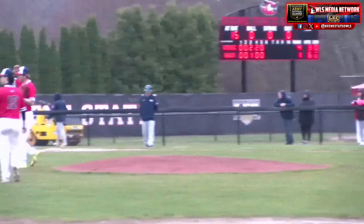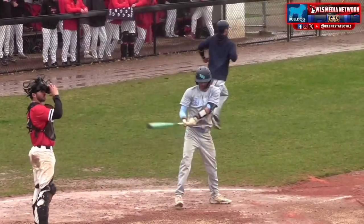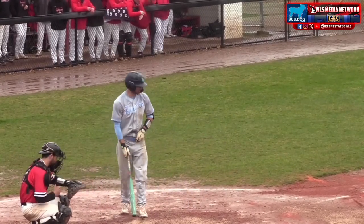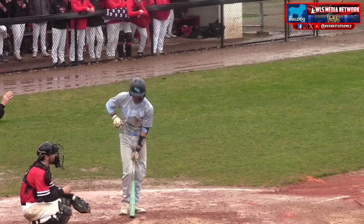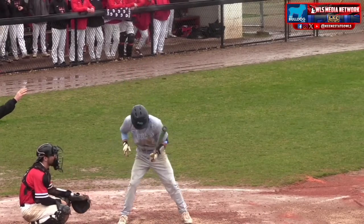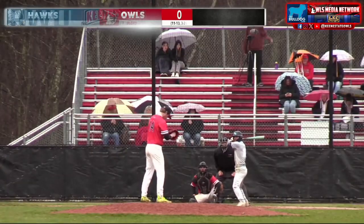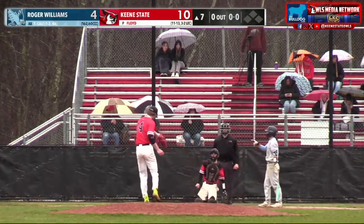Still pitching for the Keene State Owls. Oh, we have a switch actually for the Keene State Owls. It's going to be number 14, David Floyd. And up to bat for the Roger Williams Hawks is going to be number one, Camello. First pitch is a ball.